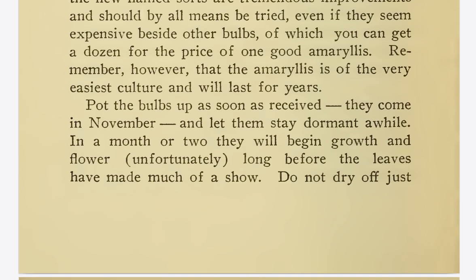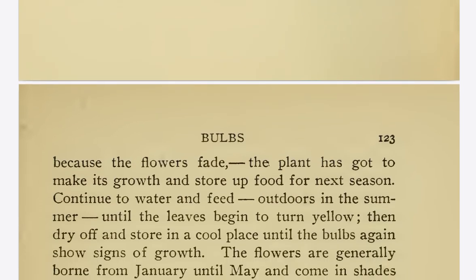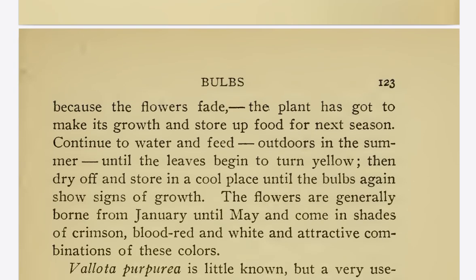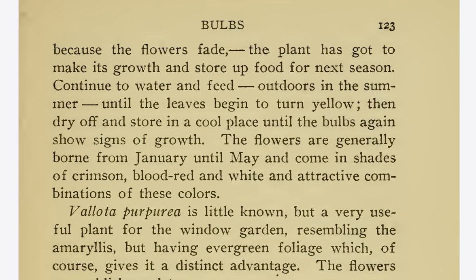Pot the bulbs up as soon as received. They come in November, and let them stay dormant a while. In a month or 2, they will begin growth and flower, unfortunately, long before the leaves have made much of a show. Do not dry off just because the flowers fade. The plant has got to make its growth and store up food for next season. Continue to water and feed outdoors in the summer until the leaves begin to turn yellow. Then dry off and store in a cool place until the bulbs again show signs of growth.